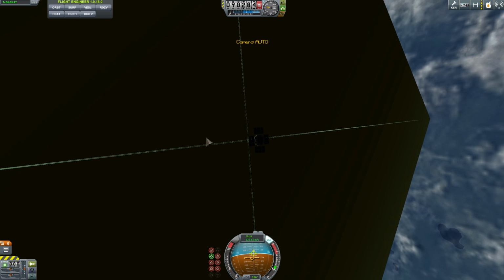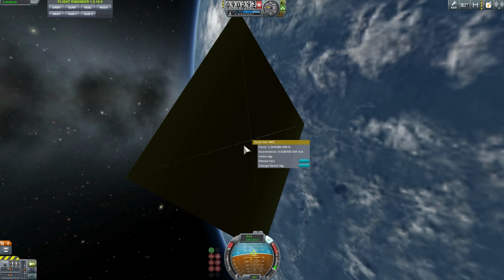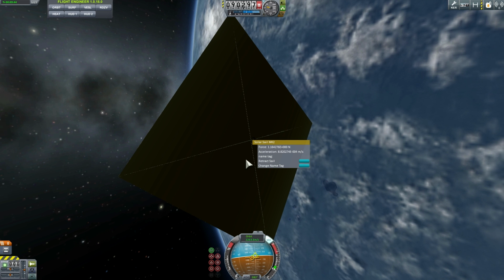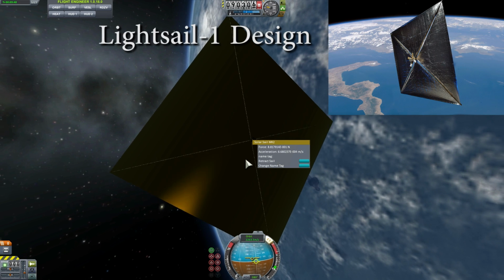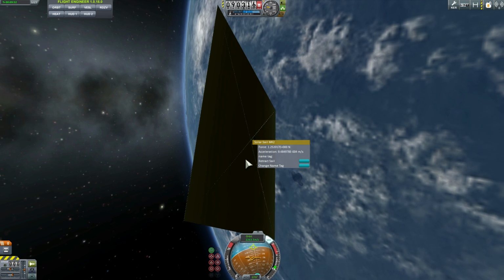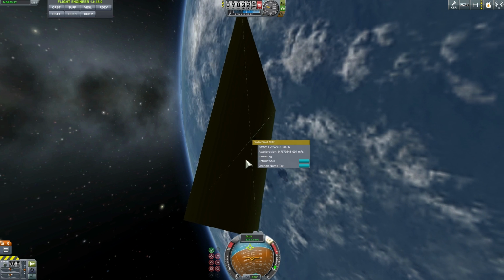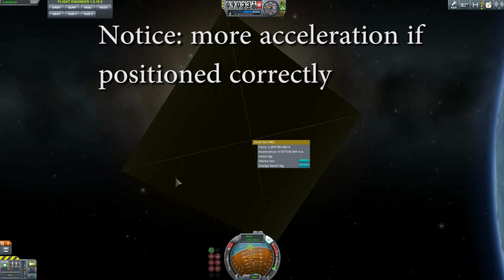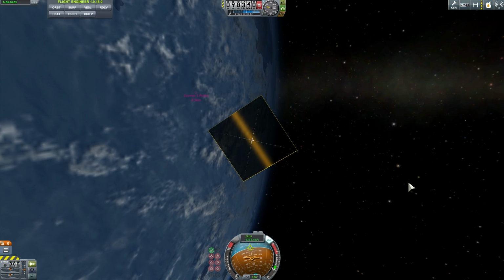Now, the design that you do actually get to see here is not Cosmos 1. It's actually based on a design that's going to be launched sometime next year in 2016. And this design is called Lightsail-1. There was actually a smaller test earlier this year on May 20th of 2015. But unfortunately, it didn't really work as planned. And so even though it was launched and did deploy some of its sail, we didn't really get to test the solar radiation effects, and it did re-enter the atmosphere shortly after.